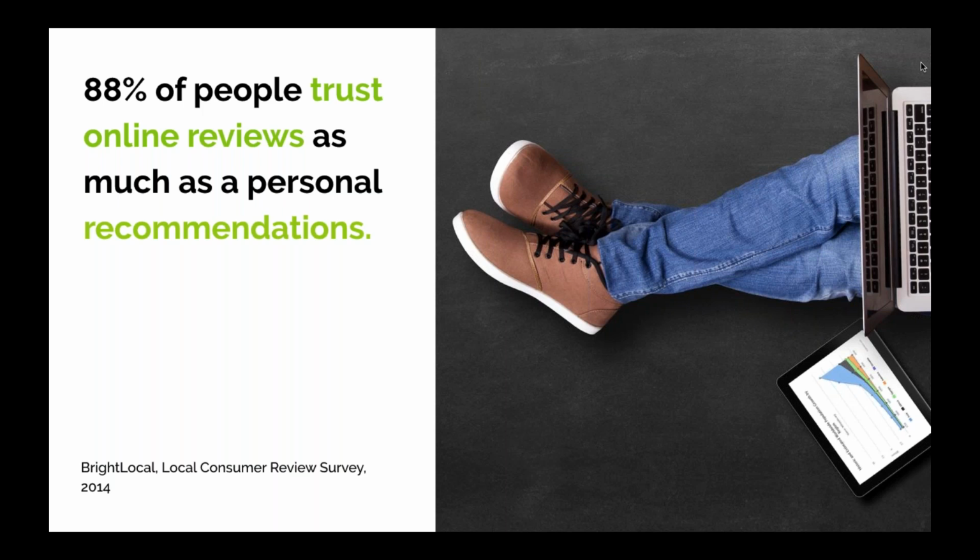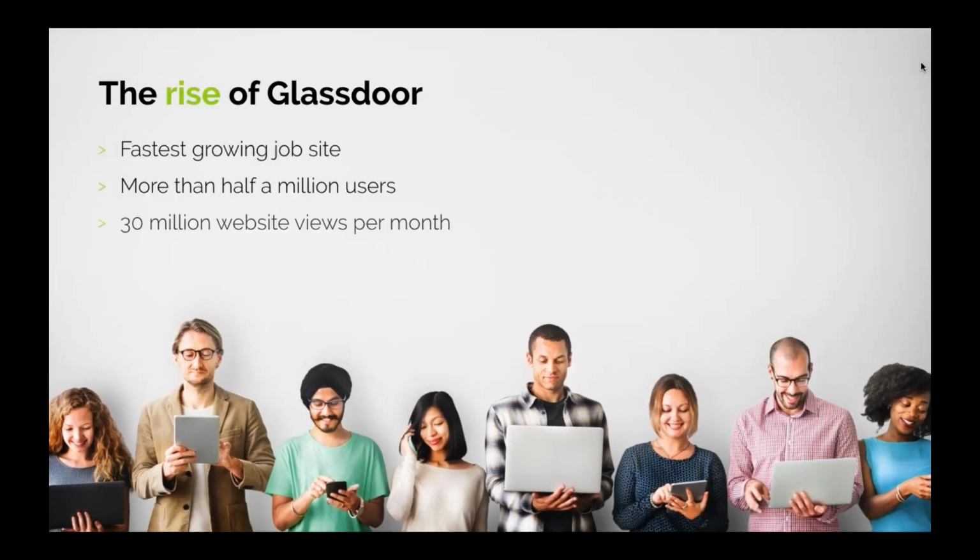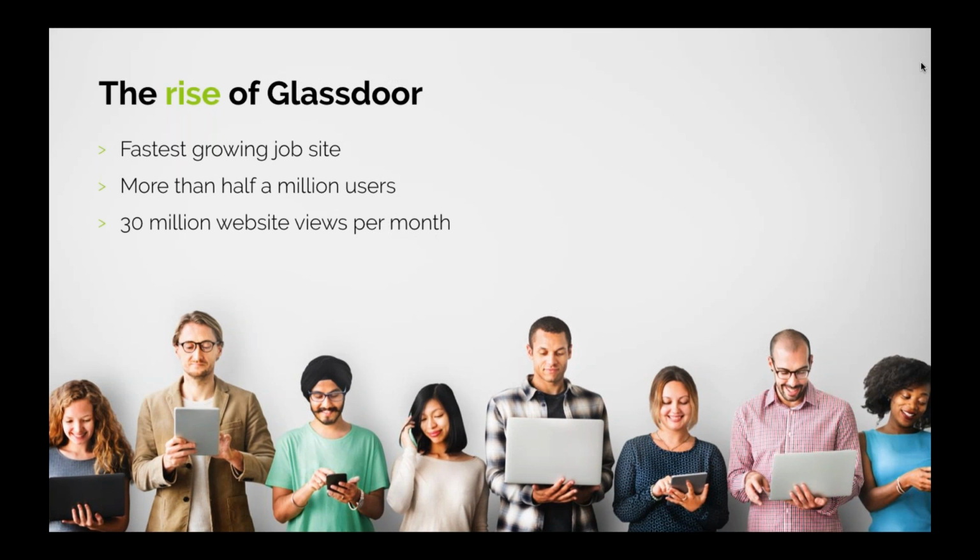As you can see on the screen, 88% of people trust online reviews as much as a personal recommendation. That's a really, really powerful statistic and something we should try and leverage as much as possible. The rise of Glassdoor in particular has been quite phenomenal. If you're not familiar, it's the fastest growing job site in the world now. Over 11 million employee reviews for 500,000 companies. You can think of it as the TripAdvisor for employers. It allows candidates and employees, past and present, to leave reviews regarding their experience with the organization.